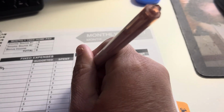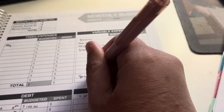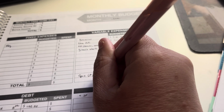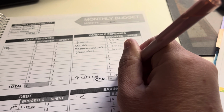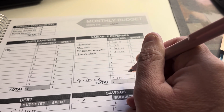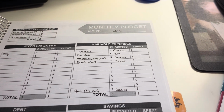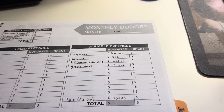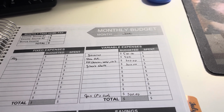So let's say gas for the month, for P's car. I want to say 300 for the month. What am I missing for variable expenses? Do you think I'm missing anything? I go back to April just to see if I feel like I'm missing anything.